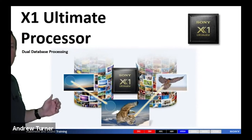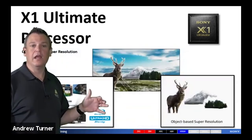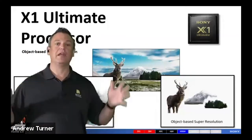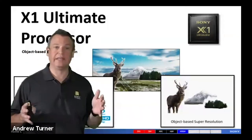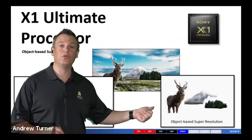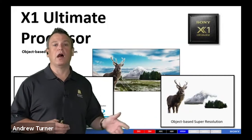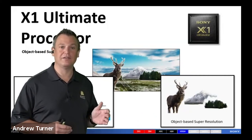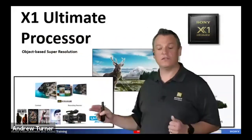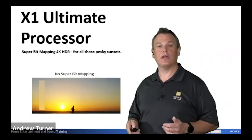The X1 Ultimate processor is the powerhouse that makes this TV the picture quality that it is. And what this is doing is taking all of that great processing we did in the other TVs, but breaking it down into two separate elements. We have a picture quality database that's instead of using 16 points of control here with our object-based super resolution, we're breaking this down to hundreds of points of control. So many, many times more resolution details that can be broken down and enhanced with the X1 Ultimate. We're also breaking out a completely separate database for noise. So we can figure out what happened with the noise in the image and help to clean that up and get rid of that in the image.